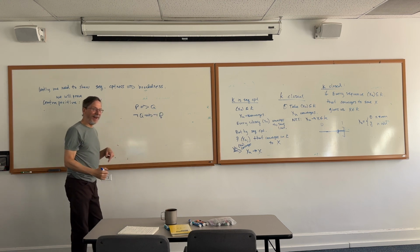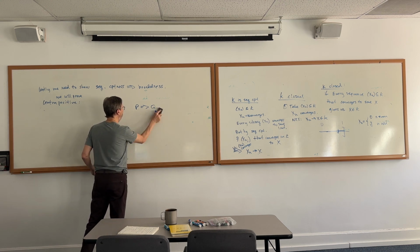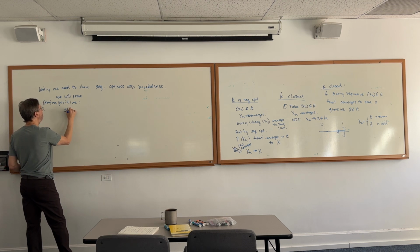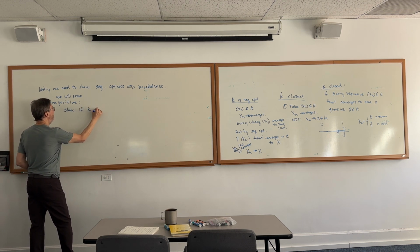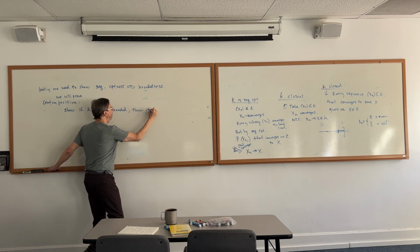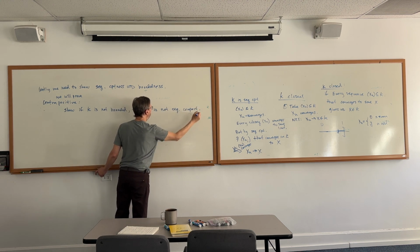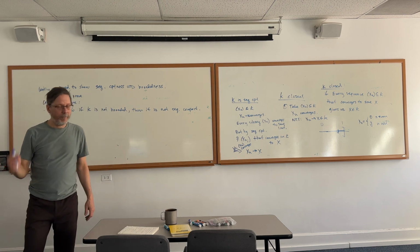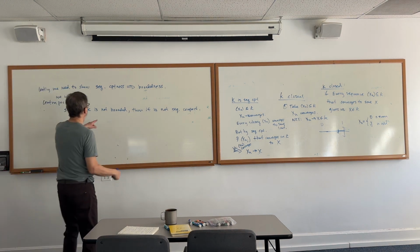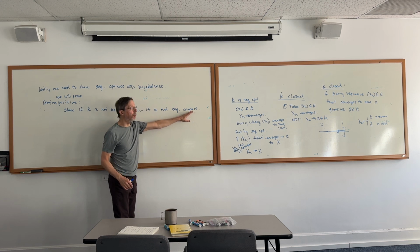Right, just that construction there. We negate the hypothesis and have that imply the negation of the conclusion: not the conclusion implies not the hypothesis. So just like Camila said, we're going to show that if K is not bounded, then it is not sequentially compact. And our plan is this: we're going to use the fact that K is not bounded to build a sequence in K that doesn't have a convergent subsequence.